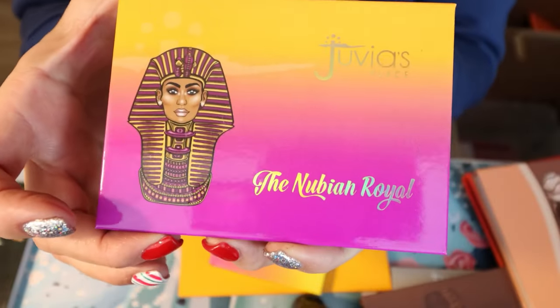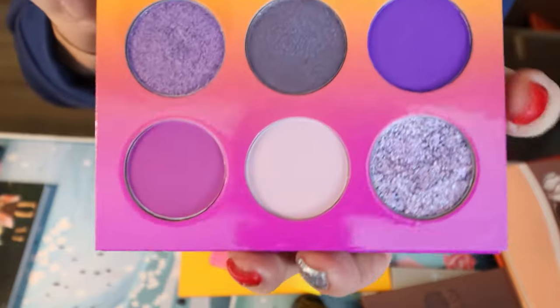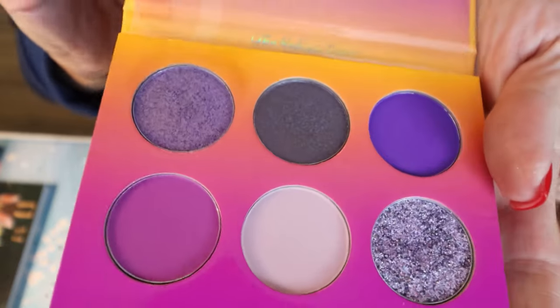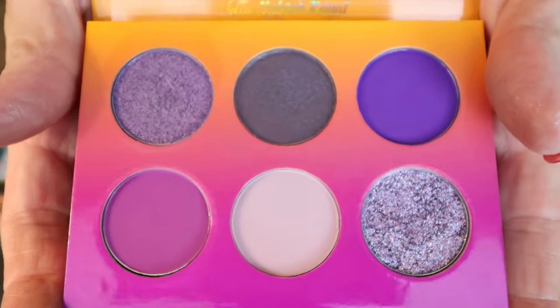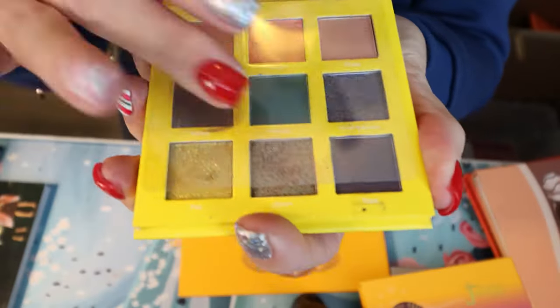I really like this little palette too, the Nubian Royal. I just like this purple color story. It's kind of monochromatic, but it's kind of not. It does have a little bit of a twist and the shimmers are really pretty. And I'm also going to keep my little Fula palette.